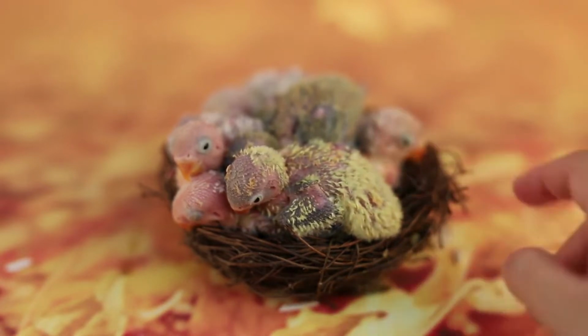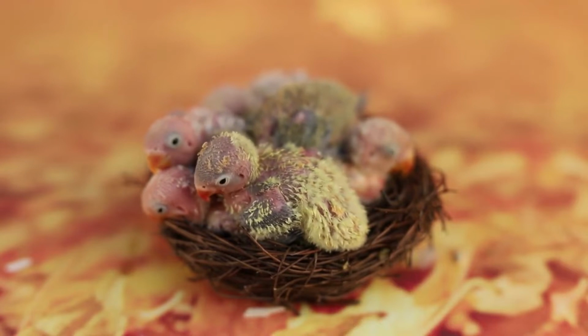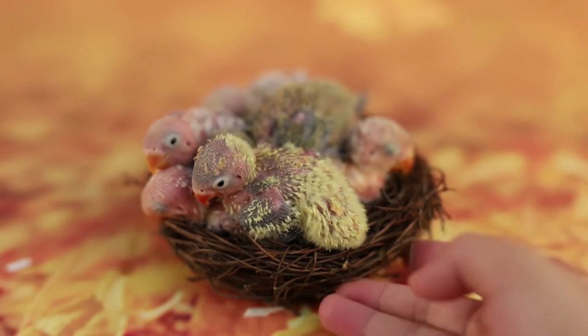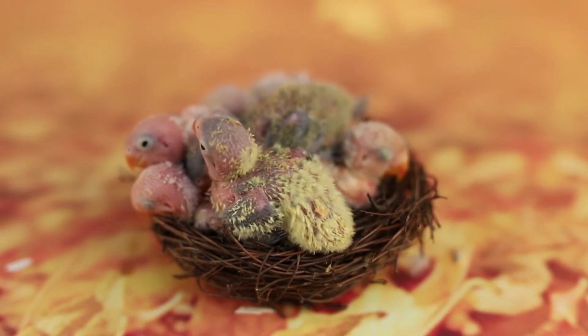At this stage, juvenile parrots won't have their full adult color. This tends to develop after the molting season, so don't be alarmed if your baby parrot doesn't look how you'd expect it to. This stage is when breeders are most likely to sell their parrots. The parrot should be at least 8 to 12 weeks old before it goes to its new home.